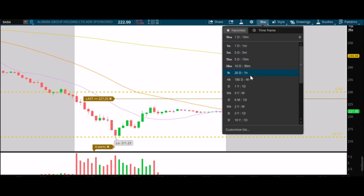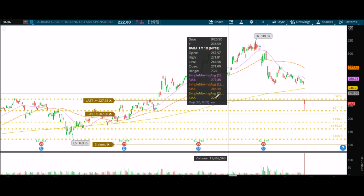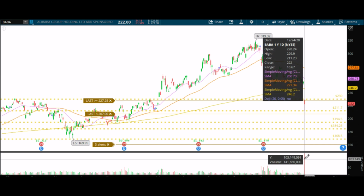Let's get a broader view of the chart, like on a 1 year. I tend to have a lot of lines drawn, a lot of old lines, but I tend to not delete them. I revisit them. I make sure they're still important. But you can see these zones that I've created, and this one couldn't have been any more perfect. I mean, it was to the penny of the zone that Baba visited in one trading day. And look at the volume.